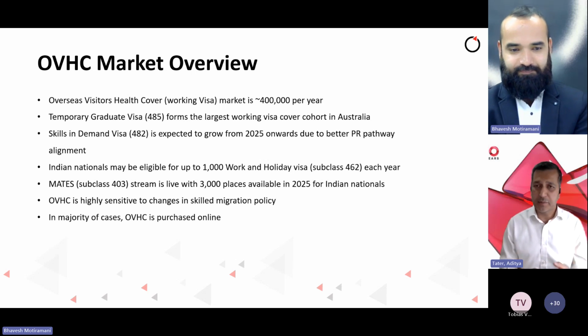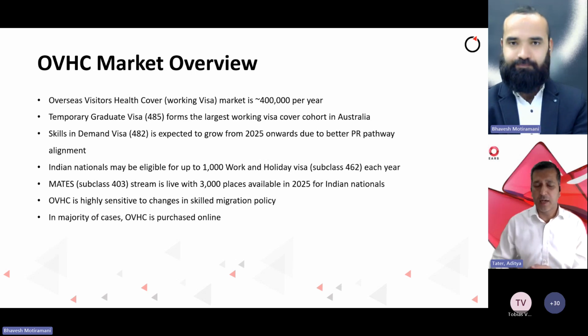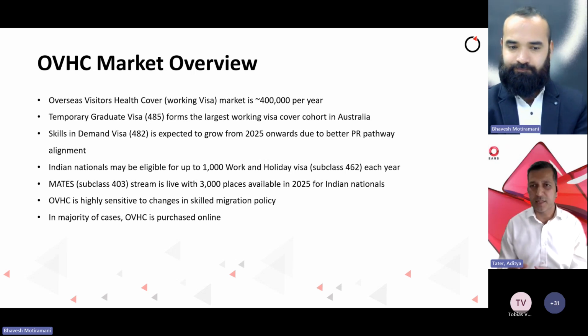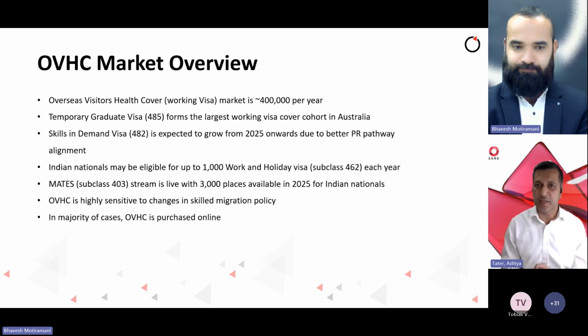Skills in demand is an important one. Many of you would have heard of the changes that the Australian government brought in since last year July, and it is expected to grow because it offers a better alignment of PR pathways for different visas post 482 to stay in Australia. So there is an expectation that this will grow, and we are already seeing some trends that the numbers are growing slowly in that space.